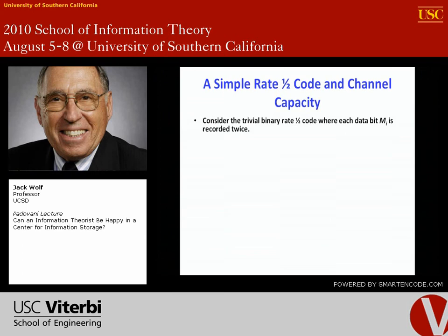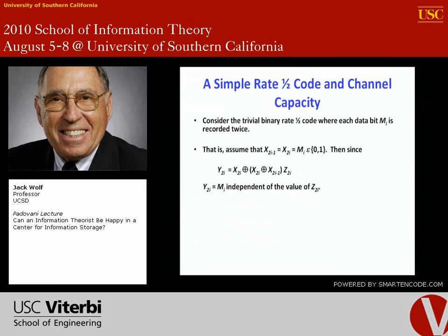So first of all, we found a very, very trivial, simple rate 1/2 code where you don't get any errors. Consider the trivial binary rate 1/2 code where each data bit, mi, is recorded twice. So what I'm going to do is let x2i minus 1 equal x2i equal mi. All right, so let's look at what the even outputs are like. Well, they're x2i plus this equation. OK, if z of 2i is 0, y2i equals x2i, which is mi. But if zi equals 1, y2i is x2i minus 1, which is also mi. So I get the data out.